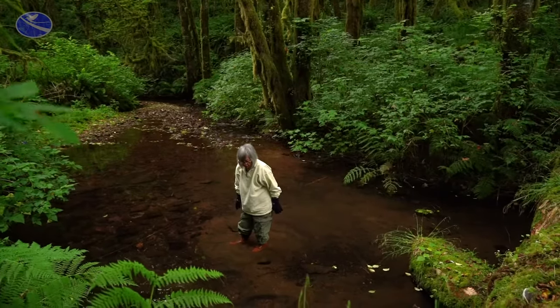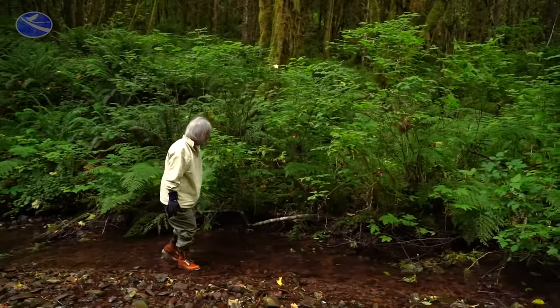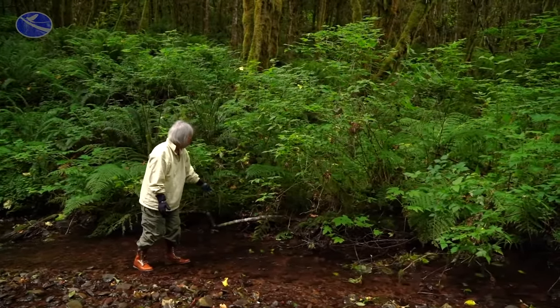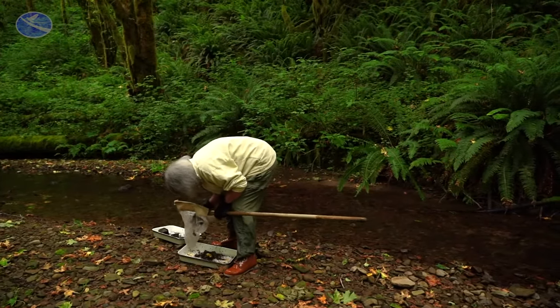When I was a little girl, I loved dinking around in the streams and in the forests. I like being able to identify what I was looking at. It's just curiosity. Oh, we got a good heptagenian here.